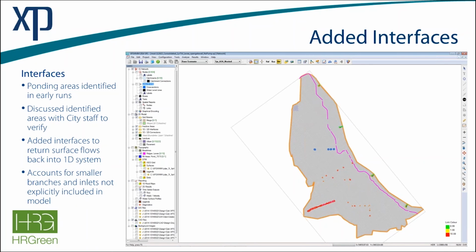And also on the internal side, there was also places where water was ponding. And we needed to determine whether that was real flooding areas or whether that was something with the model. So we listed off all the areas. We discussed it with the city. Some places were valid. In other places, they said, no, it really doesn't pond there that much. And we found out that we needed to add some additional interfaces, which is a way to get water back from the 2D grid into the 1D system underneath. So the little orange dots here show where we added interfaces.